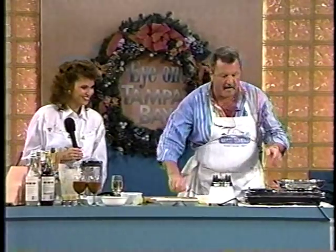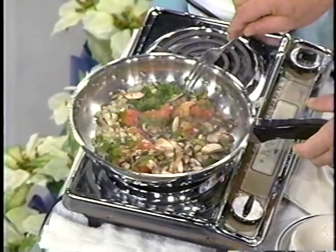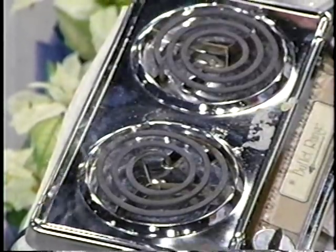Now we add in there a little pepper. And now we're just going to saute all these ingredients, you see? You're using white pepper, yes? Yeah. Good. You can use black too, but in a white sauce like this, white. Just saute it a little bit.